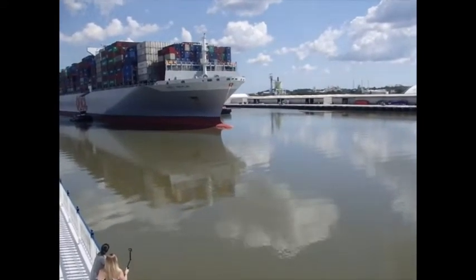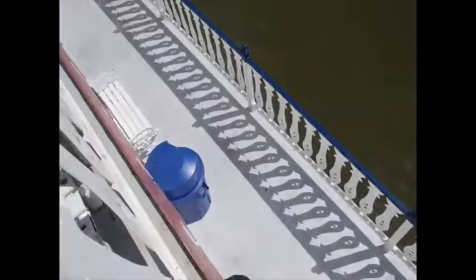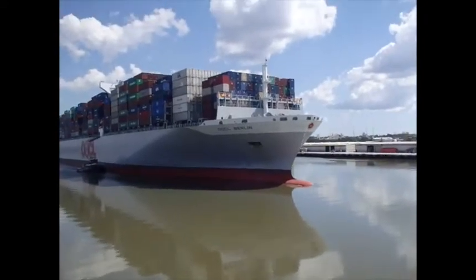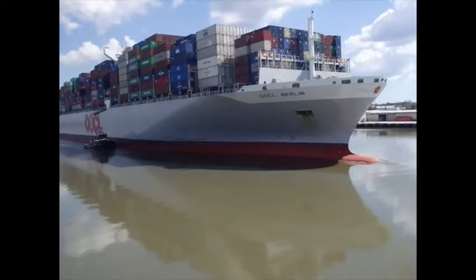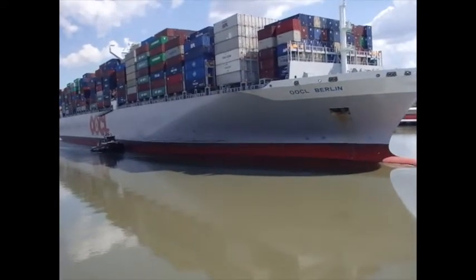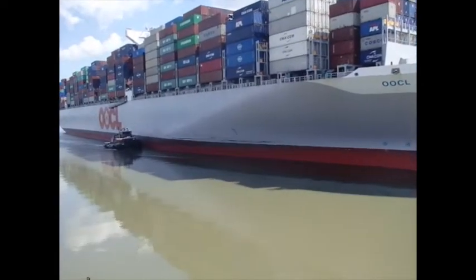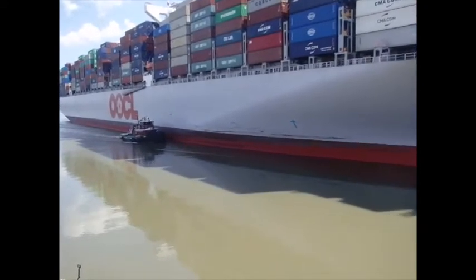But there you go, guys. Got a good view of this vessel. You can see they can be loaded down a whole lot more than they are right now. You got a good view of their bulbous bows sticking out the front end of this ship. That big red nose you see there helps this vessel move through the water with more efficiency, saving on fuel, mostly at their higher speeds. And then, of course, you'll notice that there is a tugboat along this side. There was one on the other side. You'll also see another tugboat tied up to the stern of this ship here in just a second.